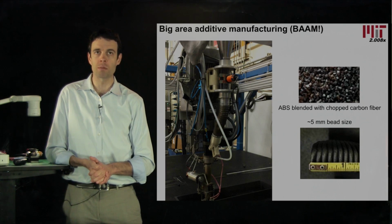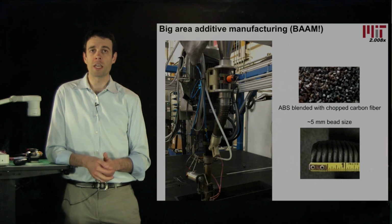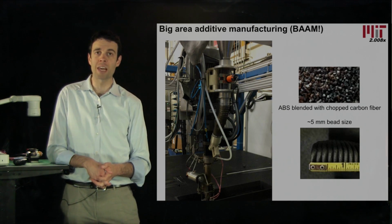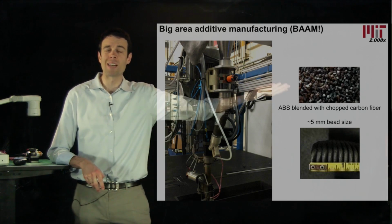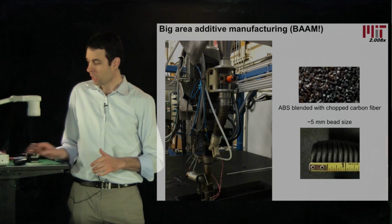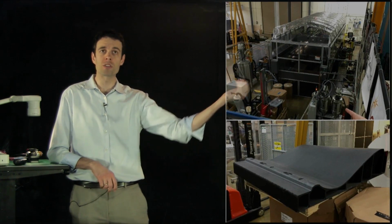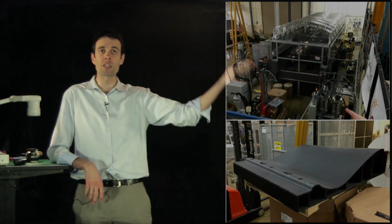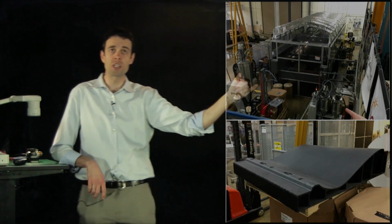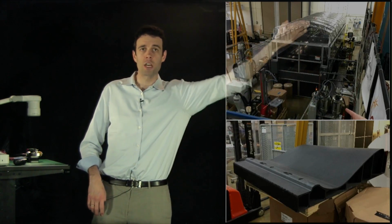Also, because they're using pelletized plastic rather than filament, they can create custom composite blends, for example, taking thermoplastic ABS and adding chopped carbon fiber that gives the plastic its black color and also enhances the mechanical and thermal properties. I visited Oak Ridge National Lab a couple months ago and saw their largest BAM printer. This is literally the size of a house. I'm taking this from the second floor gantry, and this is many, many, many meters long, and you can see down here the periphery where they feed the pelletized plastic into the extruder.